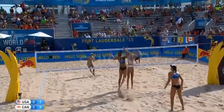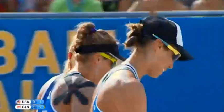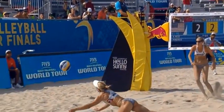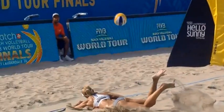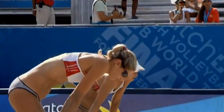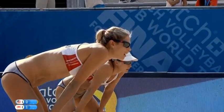Look at that dig. Right on cue. But April Ross shows her class quality. I like the way April Ross stays calm when it starts to get very, very busy out there on the court. And whilst Bansley's possibly picking up the save or dig of the match so far, April Ross stays calm and cool and puts the ball down on the sand for the Americans to pick up the point and take the lead 3-2. And it is April Ross for the USA with service.